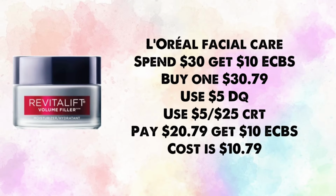L'Oreal Facial Care is spend 30, get 10 in extra bucks. Remember, these are all the same deals if they say spend 30, get 10, so you have to pick one. Buy one at $30.79. Use the $5 digital coupon. It says we're getting a new one. Use a 5 off 25 L'Oreal Facial Care CRT. Pay $20.79, get 10 in extra bucks, making your cost $10.79. Also, look out for an Ibotta rebate. We did have one before for $5 back, so if we got that again, it would make it just $5.79.